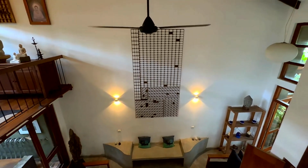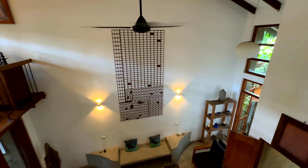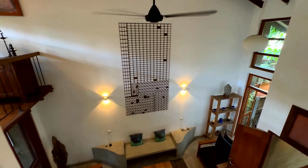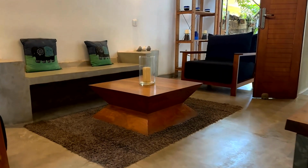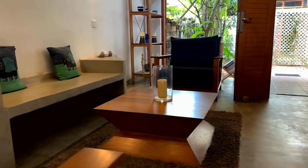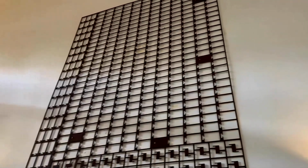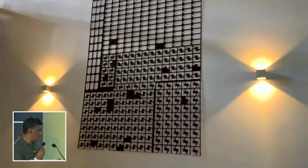You can see the timber deck upper floor, which is out of 2 by 4 coconut rafters at 2 feet intervals, so that the cost is kept manageable in the project. This is the living room again with the built-in seats and the cost-effective finishes that we have used, and double height area artworks that we have used.